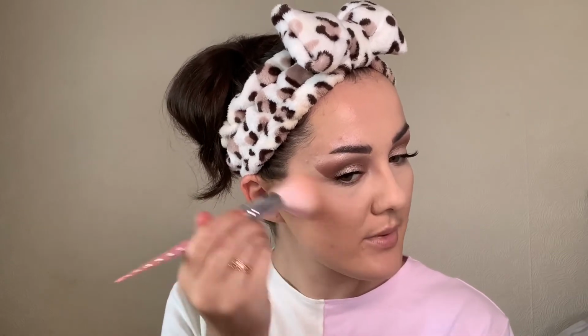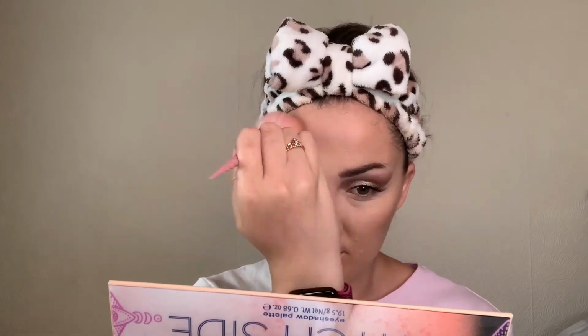And this is such a beautiful bronzer. It blends like a dream. Have you guys tried this bronzer yet? Let me know. And now for the forehead.